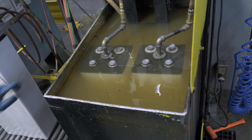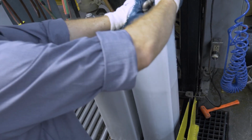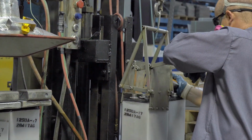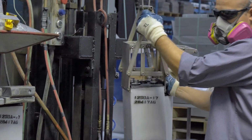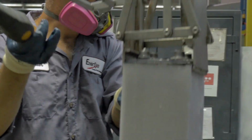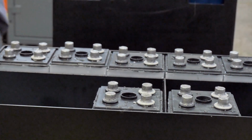Each cell is individually air pressure tested underwater at 5 psi to make sure there are no leaks in the completed cell. The completed cells are placed into steel trays and fitted with permanent connectors. The batteries are now ready to be moved to the formation room, where they will be filled with a dilute sulfuric acid.